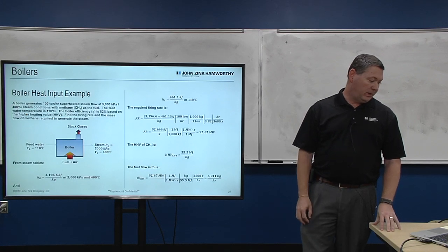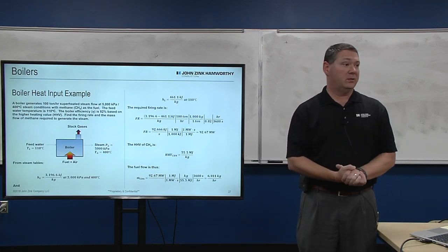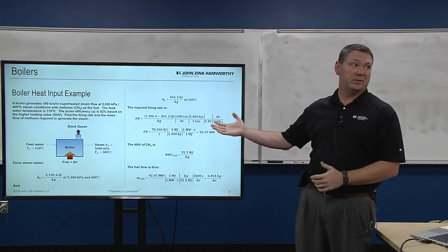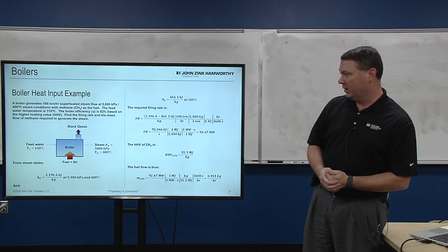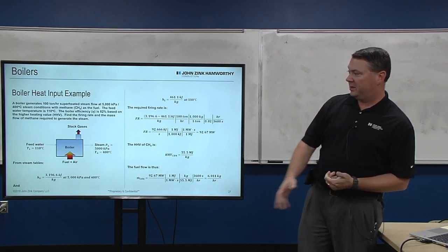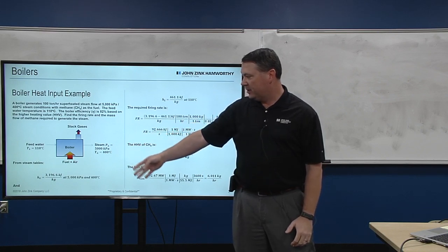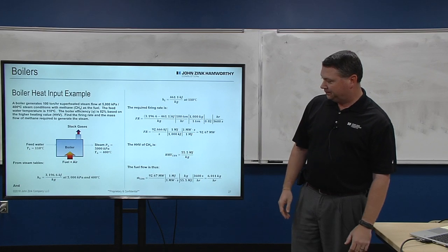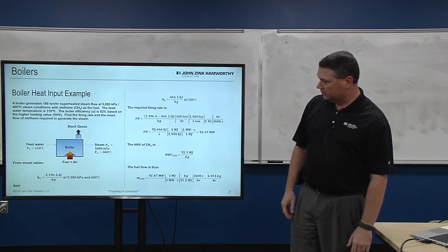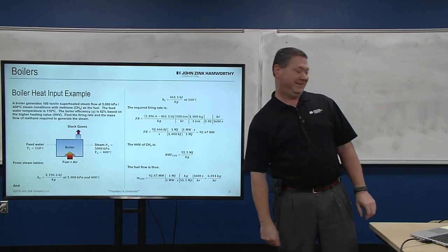So here's a boiler heat input example. This should all be in your slides. So if you are interested in going through the math, it's all there. It's a pretty good example. But like I said, you're taking what your feed water temperature in is, what your steam out is, you do the enthalpy calculations, come up with your heat input. We write programs so we don't have to do this manually.